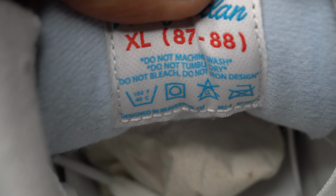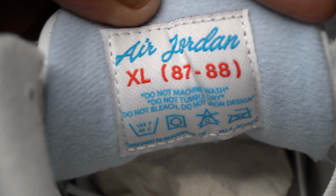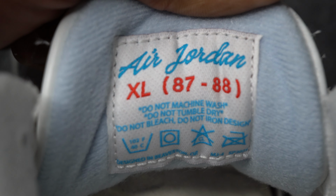But then under that, you see some washing and drying guidelines. It says do not machine wash, do not tumble dry, do not bleach, do not iron. Designed in Beaverton, Oregon. MJ4, I'm not sure what that stands for. And spring 2025. Now, for those of you who don't understand what this tag means or represents, I'm going to explain it in a few once we're done with the close-ups.